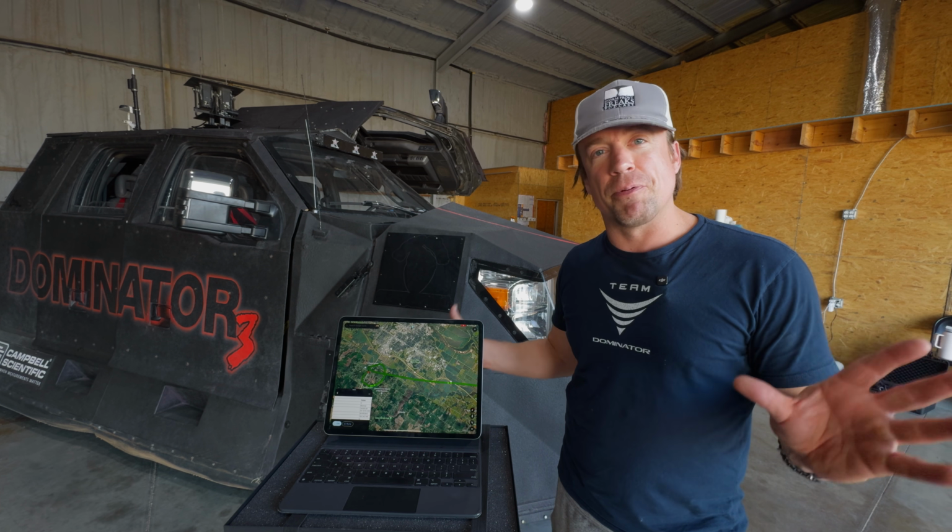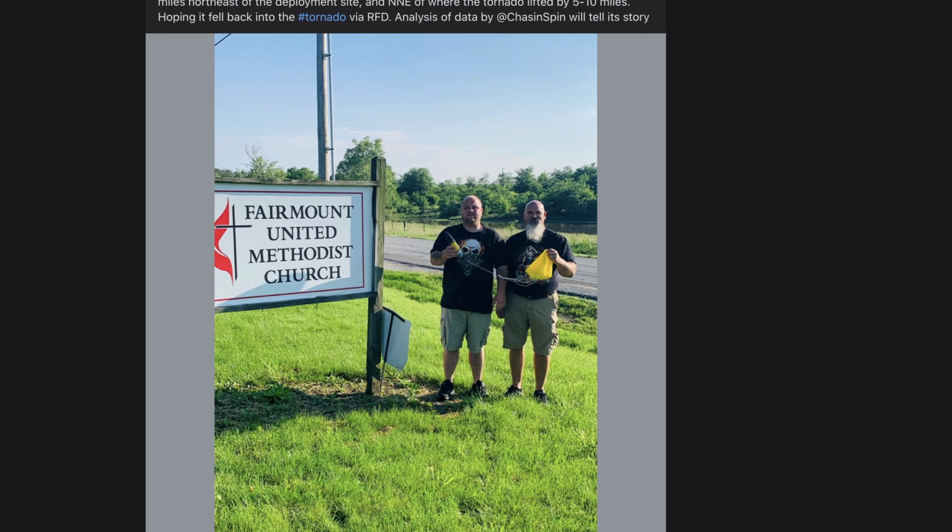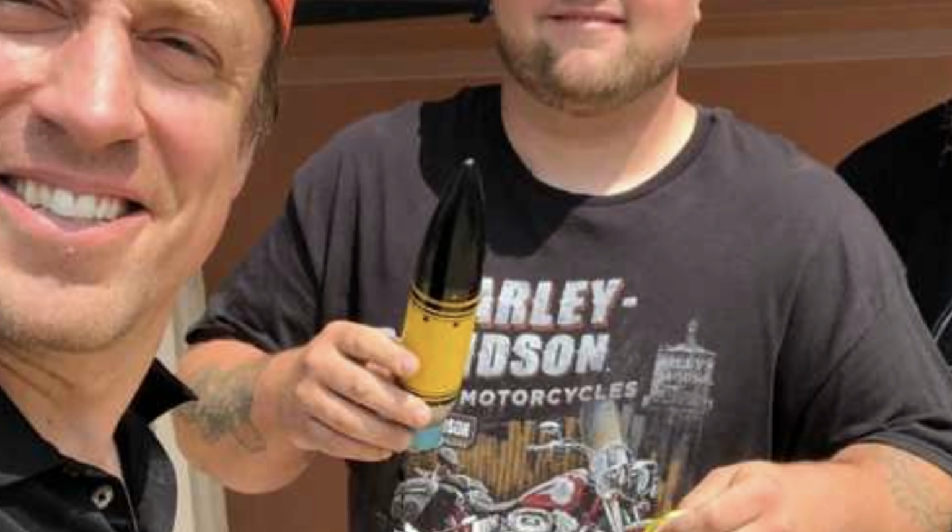And we wouldn't have found the probe if we didn't post a picture of it. That's how we found the probe over 26 miles away from the launch point. And thank you to Matthew and Jeremy for keeping their eyes open and finding that sensor in the lawn of a church in Leavenworth, Kansas.